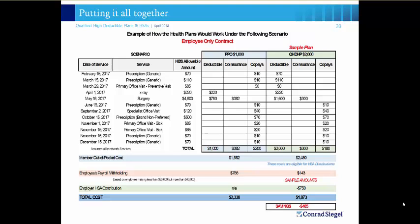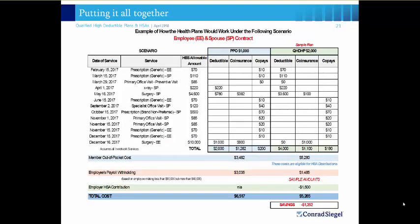Obviously, if somebody didn't have any healthcare expenses for the year, this would work out extremely well for that person, because not only would I have no member out-of-pocket costs, but I would save the money for payroll withholding, and I would be given a contribution to the HSA, which I get to keep and roll over for use in a future health plan period. So again, a very powerful thing when you look at the net cost of coverage with the health savings account and the qualified high deductible plan.